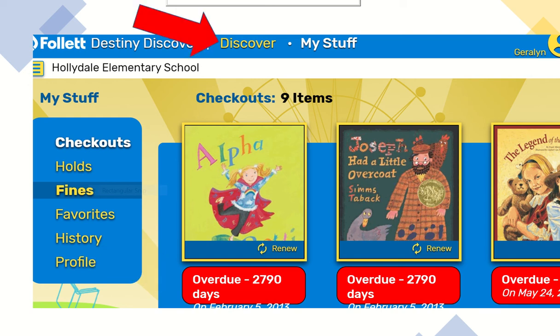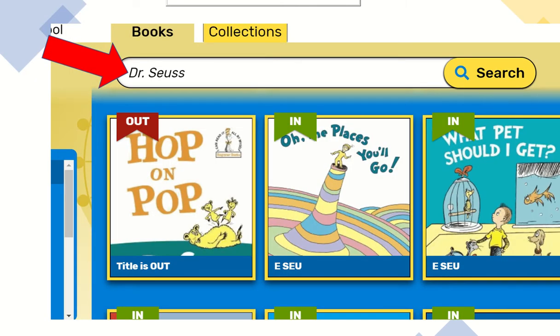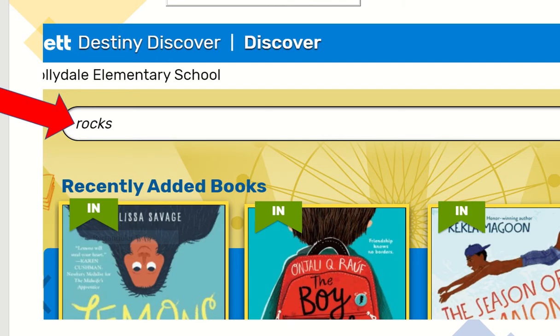After you've looked to be sure you have no books that need to be returned, at the top, click on Discover. This will take you to our Destiny online catalog where you can search for library books. Search by title, author, or subject.